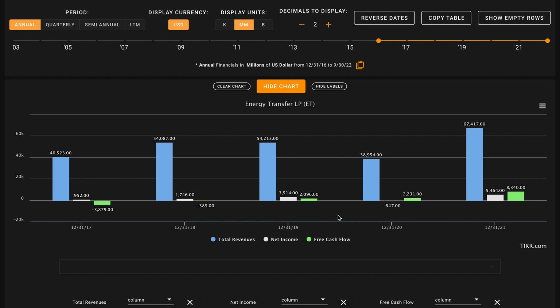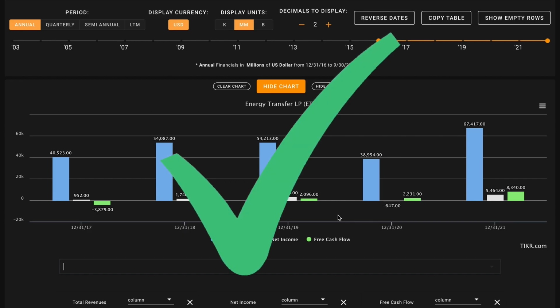Ultimately, a business's ability to produce free cash flows now and until Judgment Day, discounted back by some reasonable interest rate, is what that business is going to be worth. So great to see such strong free cash flow growth, and great to see growth across the board here for Energy Transfer. This is our first check of the day coming in on metric number 2.